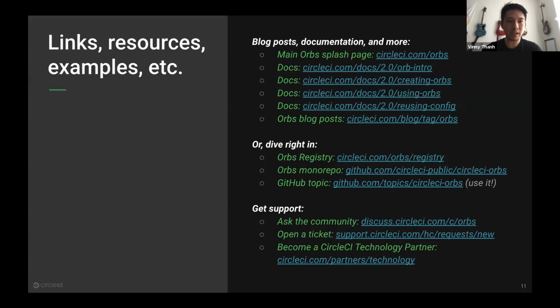These are some links and resources and examples that you would be able to access. The slides for this webinar are going to be made available after this webinar is over. Once you get your hands on these slides, you can click on any of these links to learn more about orbs, about the orb registry, and about our partners.